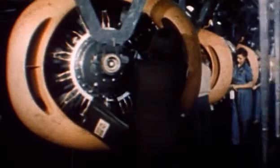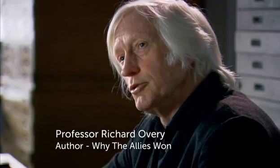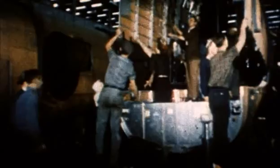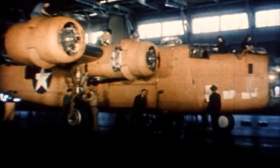Ford promises that he will set up the most extraordinary mass production facility of all, a huge aircraft production center at Willow Run, where he wants to produce B-24 Liberator bombers, and he wants them to roll off the line like a car once an hour. And by the end of the war, that's what he's achieved. A finished aircraft once every hour.